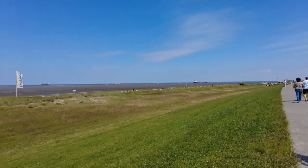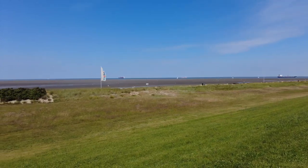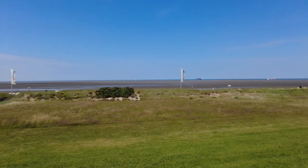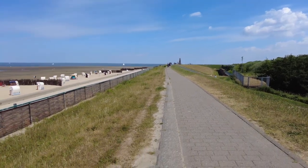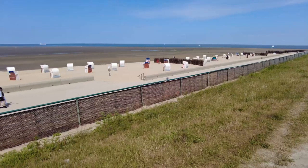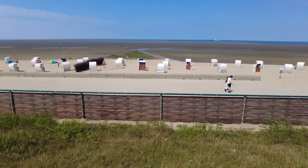Well, we had thought about going into the sea, but bearing in mind it's about half a mile walk to actually get out there, and we have noticed as well that a lot of people are up to their knees in mud. Not very inspiring, so we've decided not to bother today. We've come to the conclusion that this may be a privatised beach, which is the reason they are charging people €3.90 to go on it.